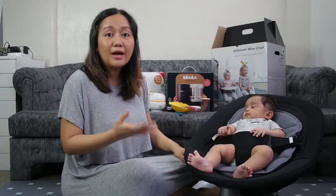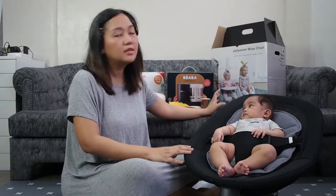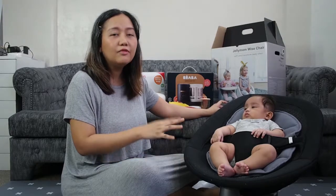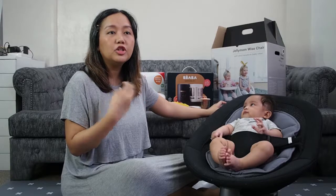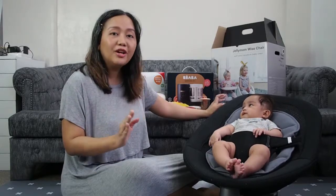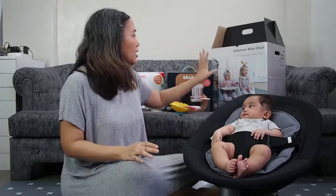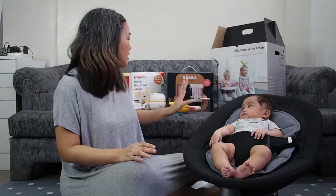We're not really traveling at the moment, but we want to be forward thinkers, so that once we do travel, we'll have the option to bring a portable booster for baby. Also, it's supposed to last until baby is about 5 years old. That's a good thing for us because we want longevity, especially when you invest in something. Again, reviews later on, but that's prepping, and then basically feeding. So let's go for feeding.